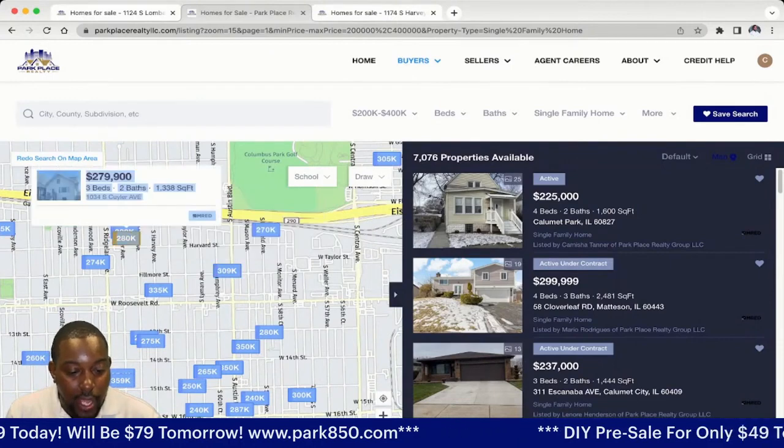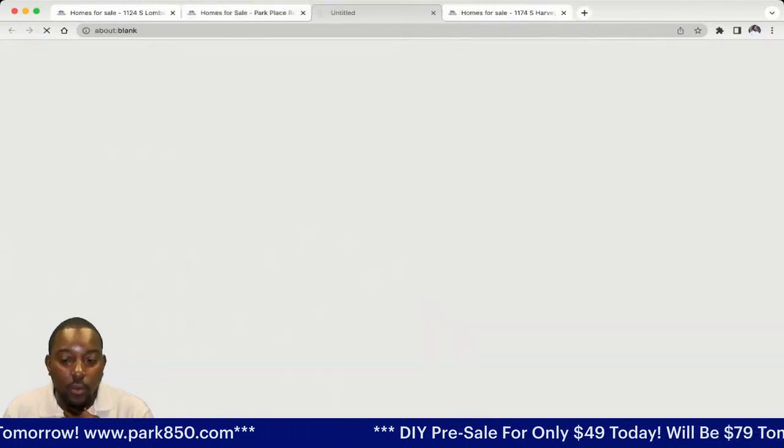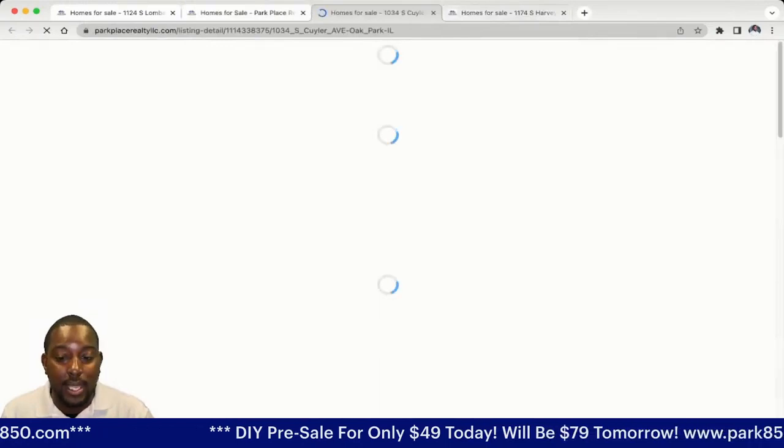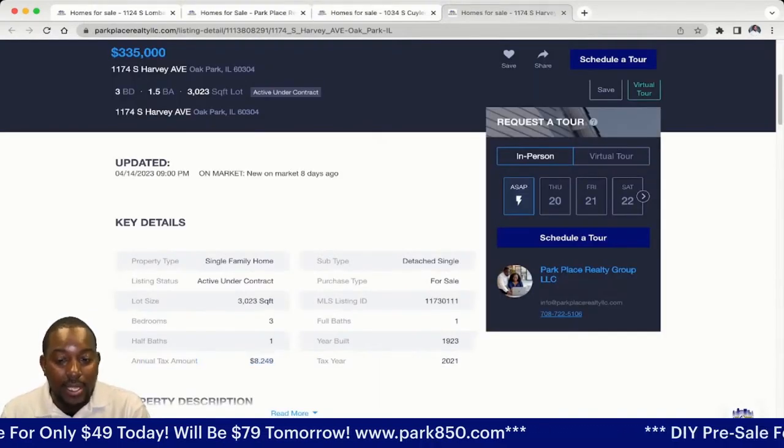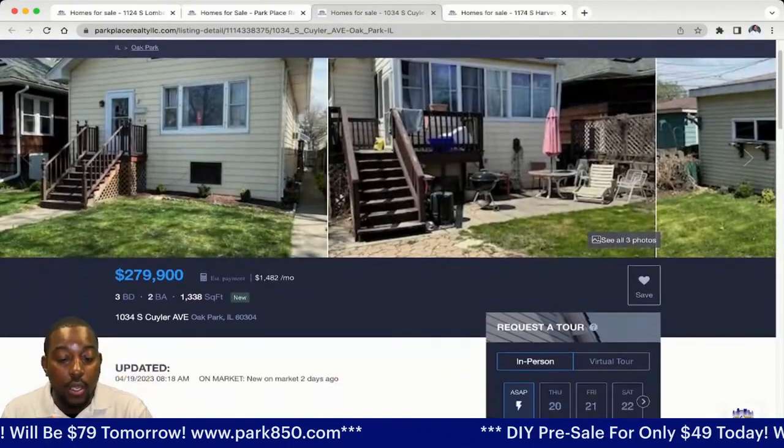Okay, let's go ahead and choose another one. And we're just gonna go with whatever one it is. But I'm just showing you guys this again. So if you guys are on our site, you see where it says annual tax amount. Okay, that's the taxes. That plays a huge role in your monthly payment.